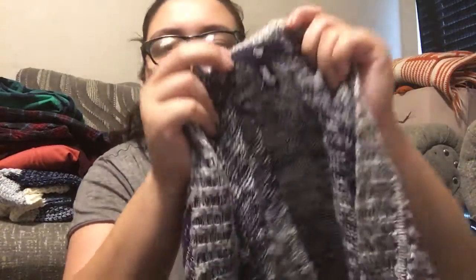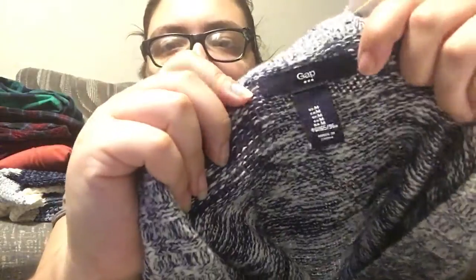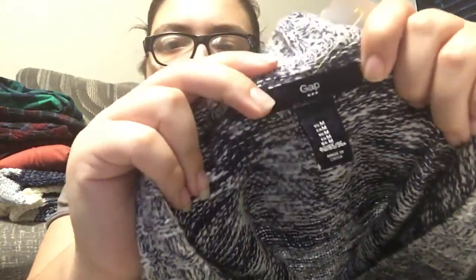This is another super thick sweater that I just fell in love with. Actually, it's a cardigan, but it's from Gap, and I can't remember, I think this is the outlet with the dots underneath it. You guys can tell me in the comments, but it's a Gap size medium. And oh no, it is a sweater. Sweater? Cardigan? Sweater. Cardigan. My goodness. The armhole threw me off.